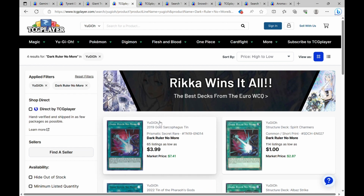Dark Ruler No More, I'm noticing a lot of people talking about how we're going to see more of an importance of board breakers.